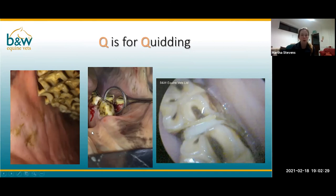One of the other common causes of quidding would just be sharp teeth. This left-hand picture is a horse that's got really sharp enamel points, and you can see that these sharp points are rubbing on the horse's cheek and causing little ulcers just here and here, and that will make them really sore as well. So regular dental work is really important. We normally say 6 months to 12 months depending on the horse's mouth, and as I say, we'll often recommend sedating horses to have their teeth done so that we can do a really thorough dental exam, unless they are immaculately behaved.